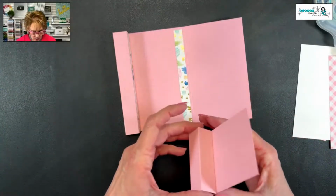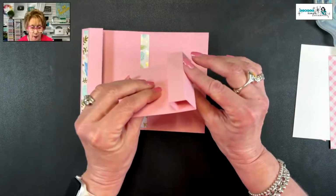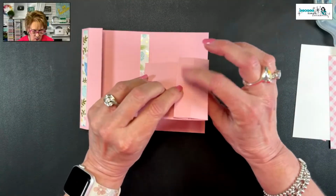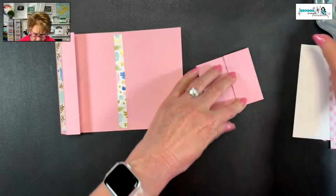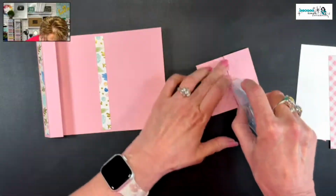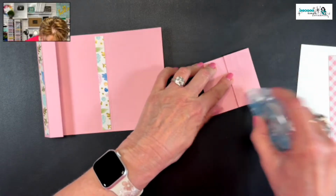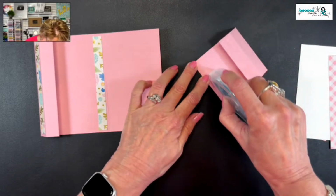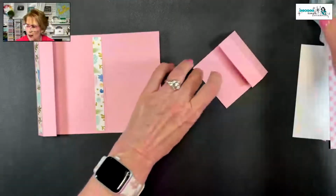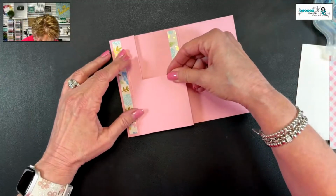To add it to our card, I'm going to lay this one flat, and I'm going to lay this one flat. Remember, that's the bottom. So you want to pay attention to what is the bottom of your column. Let's get plenty of adhesive there. Some here on the side. And we are going to line that up.